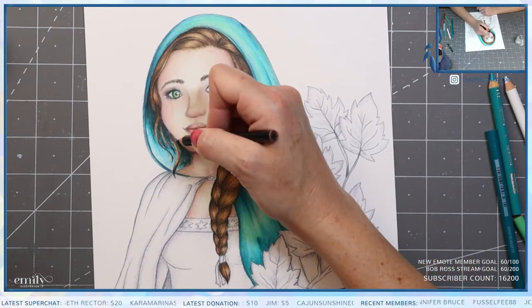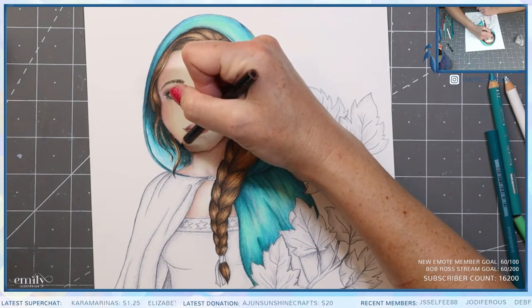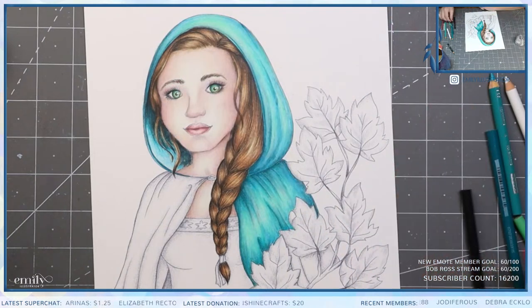Okay. And a bit more black. It's crazy. Who even am I? I've been using black so much more lately.